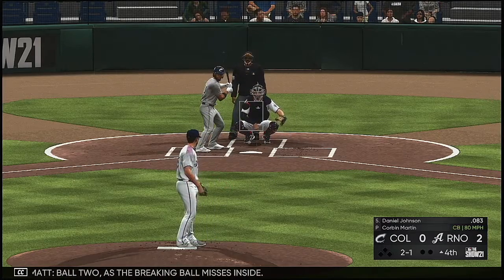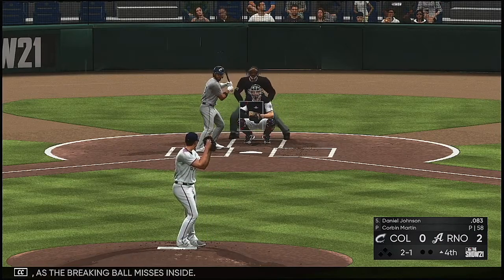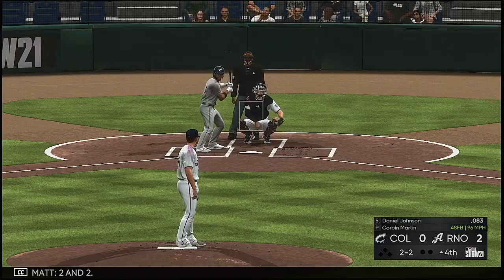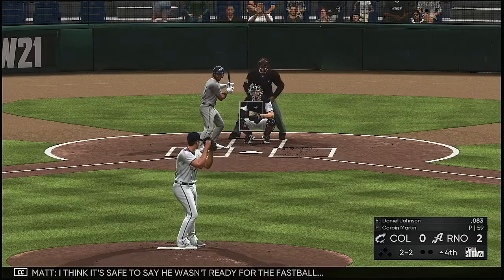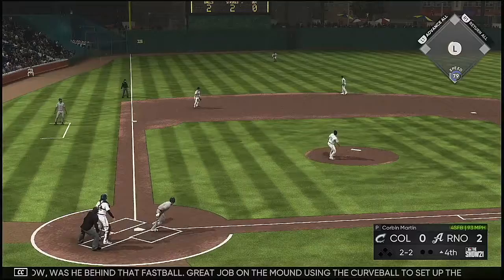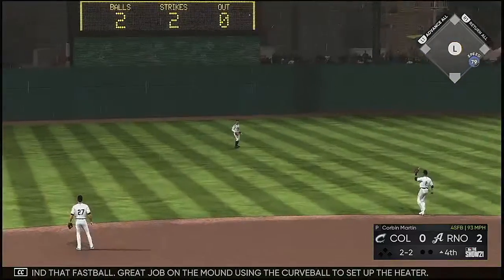Two as the breaking ball misses inside. Two balls, one strike. 2-2. Playing two balls, two I think strikes. It's safe to say he wasn't ready for the fastball. Wow, was he behind that fastball? Great job on the mound using the curveball to set up the heater.